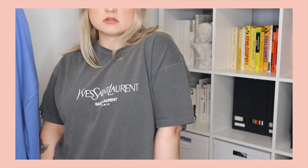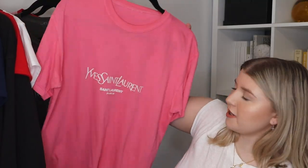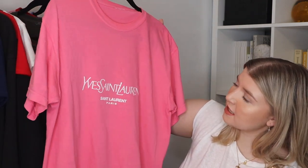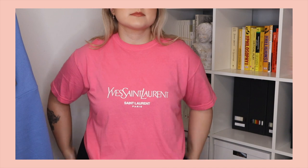I mean, I love it. They're super cozy. I picked up a pink one as well. It wasn't really the shade of pink that I was expecting. I just don't wear it as much as I wear the gray one. I absolutely love this gray one. I wear it all the time.